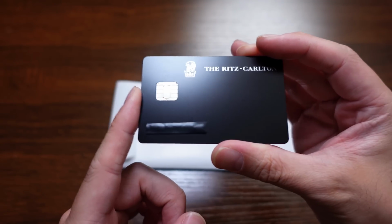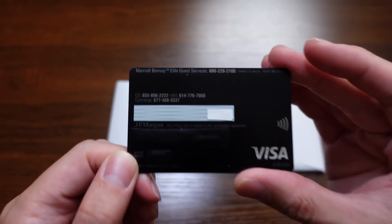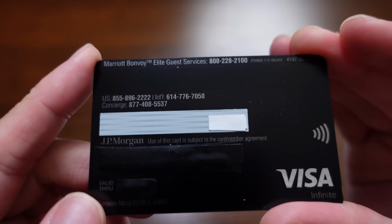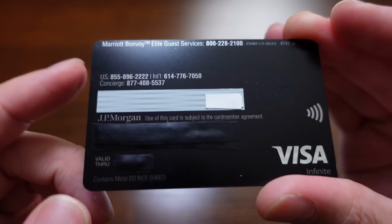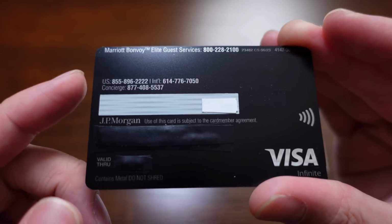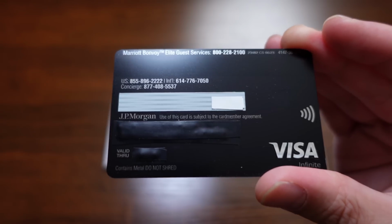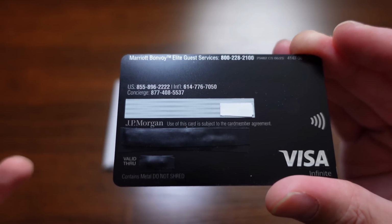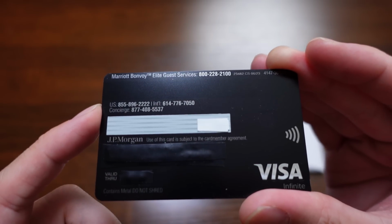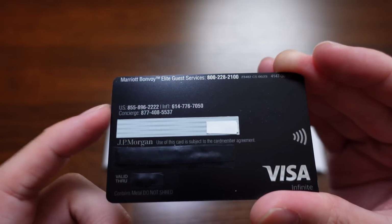On the back of this card, you can also see that it's just as simple. I'll put it up closer for you guys. It says Marriott Bonvoy Guest Services with a phone number, and there are some other phone numbers as well. Now, what's interesting is that this US phone number is the number that you're going to call when you want to get credit for that airline incidental credit. Unlike the other American Express cards or other cards on the market where you get an automatic statement credit, you actually have to call that number to get that statement credit returned to you. So that's a little bit annoying, but at least you know what number to call now.